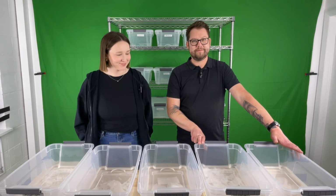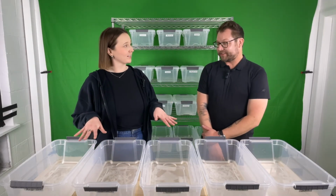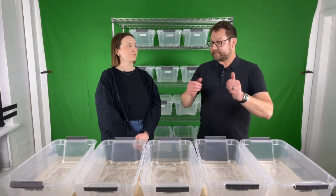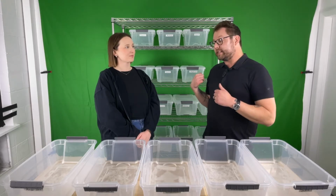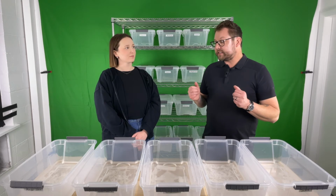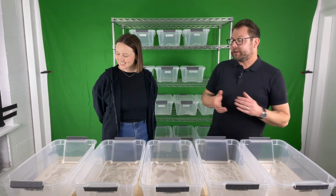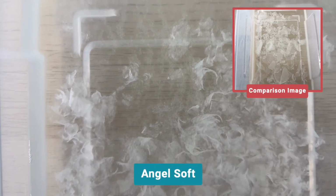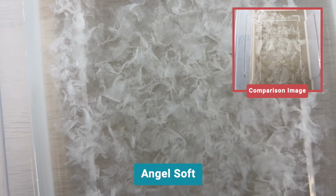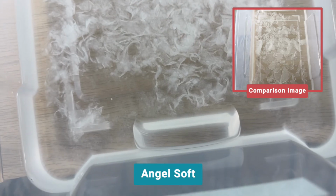Yeah, let's do it. So these are the tests that you did with motion and a treatment solution? That's correct. So we did the exact same thing as before. This time was the same shake. It was on the same cart as the set without any holding tank treatment in there. And we've got some results, to say the least. It's great. So over here on the Angel Soft, it has been broken down to a level where it is basically shreds. It's shredded. It's very impressive how much that one broke down.